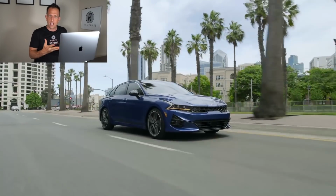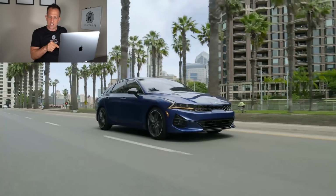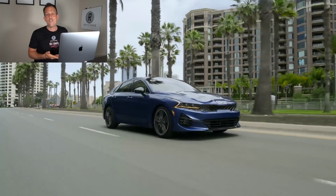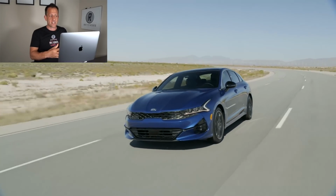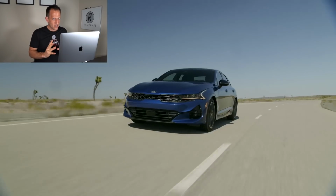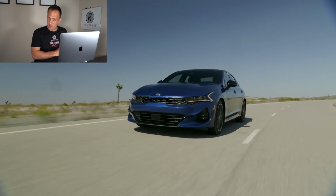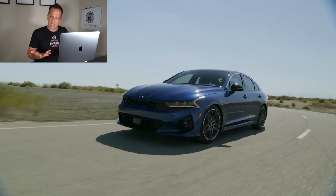So this really shows the intentions, those performance sport intentions of this car. 0 to 60, 5.8 seconds. So I'm very, very excited about those performance numbers and about it being on that new chassis. I think the handling is going to improve over the last generation of the Optima. And I think that, of course, that interior space.